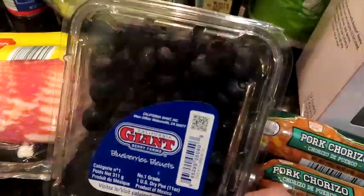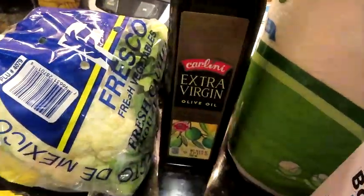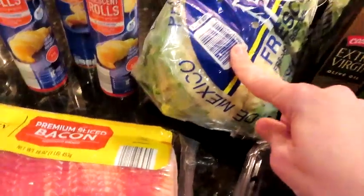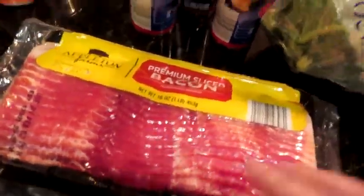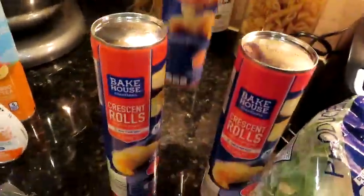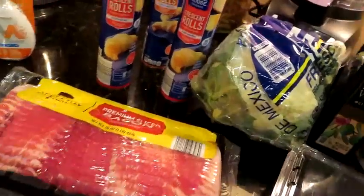For tacos this weekend. I got some blueberries because come hell or high water, we're doing something with that pie maker. Got some extra virgin olive oil. I know this isn't the best out there, but it's gonna do. I got a head of cauliflower to make mashed cauliflower, some bacon for our bacon and green beans. I got 2 cans of regular crescent rolls. These are for family, not for me, and one of the sweet Hawaiian. And this and the turkey. That's all I got at Aldi's.